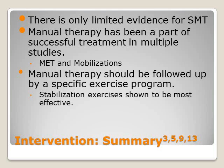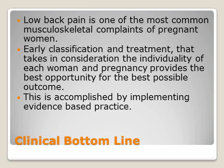To sum it up, there is only limited evidence to support spinal manipulative therapy. Manual therapy has been a part of successful treatments in multiple case studies. Those techniques included the muscle energy technique as well as just general mobilizations. Manual therapy should be followed up by a specific exercise program, with stabilization exercises being shown to be the most effective. The bottom line: low back pain is one of the most common musculoskeletal complaints of pregnant women.